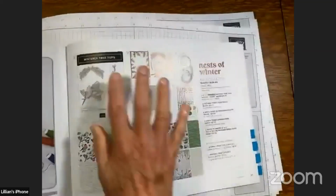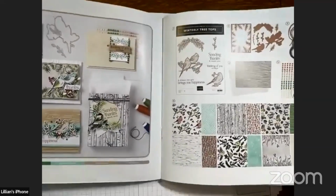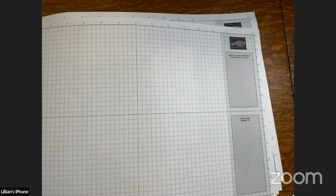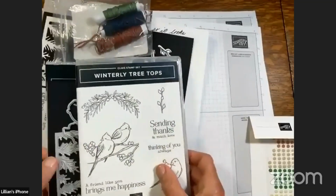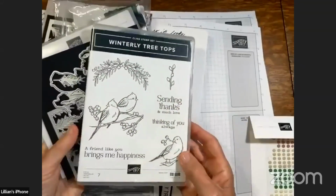I was able to get this at a Stampin' Up event quite a while ago, so I'm going to show you some things from it. It is definitely all season. So let me just bring in what I have here. And we're going to start with the bundle. It's called Winterly Treetops, but it doesn't have to be just for winter. It could be for any season.